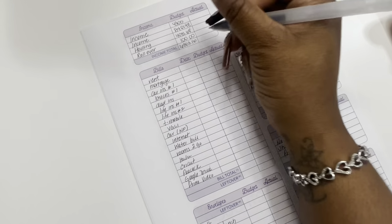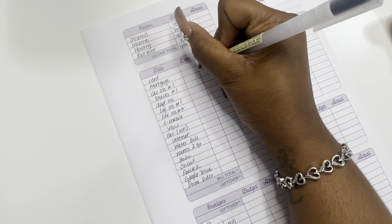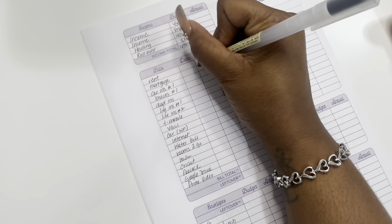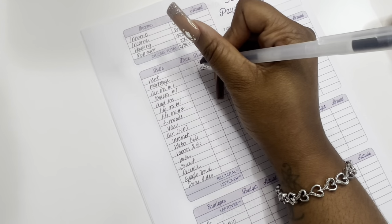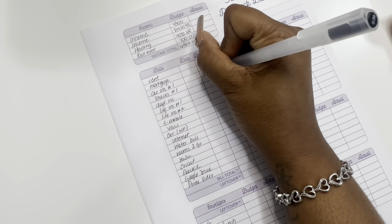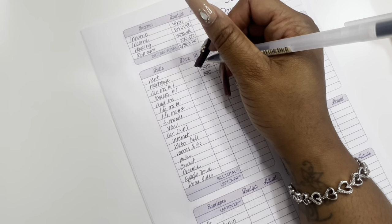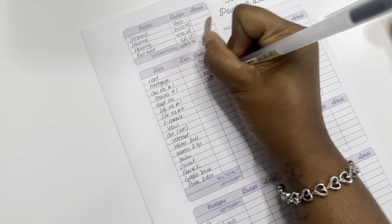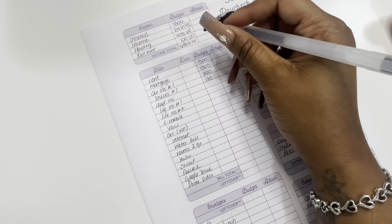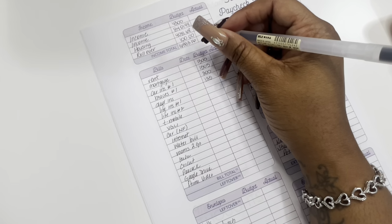All right, so rent is budgeted at $1,300 as always. My mortgage is $1,505 as always. Car insurance is going to be $200. It's actually $199 and some change, but we're just, you know, good old round numbers. My braces, $125. We only owe $325 left on that. We are almost done.